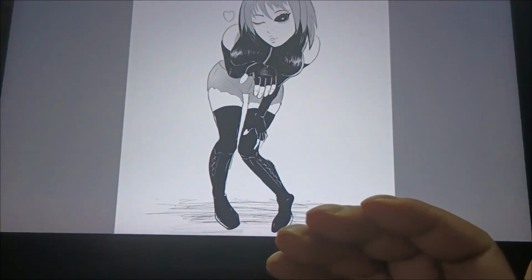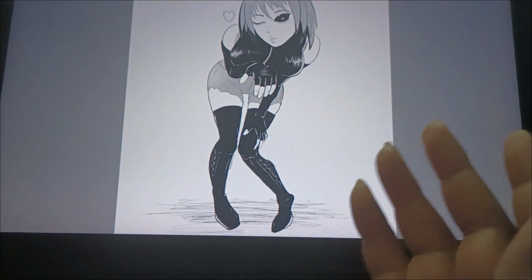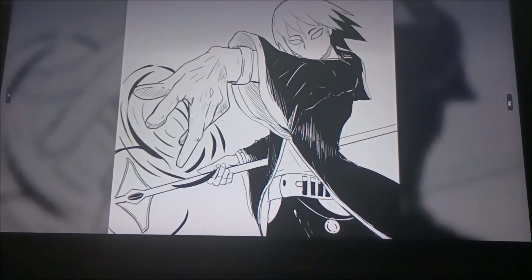Don't know if I nailed it perfectly, but I like the drawing. I think it looks cool. The next day was Weave.